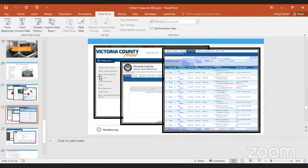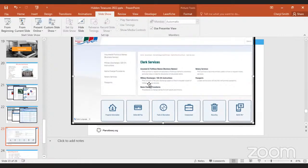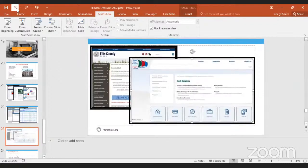It's hard though, because I will tell you, whenever I Google, and that's usually how I find some of these court records, some county clerks are not, we here in Texas seem to call them county clerks, but in other states, they're not always a county clerk. And so like here, it's clerk services, and they have different things that are available. And because it's on this tiny screen, I'm going to show that they have military discharges, they have some other things that are available, but they don't fall right under county clerk. There's a clerk of the district court. And so they have other names that are available for them. And that happens from state to state and county to county.